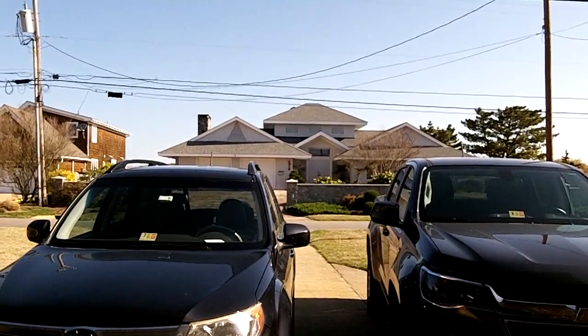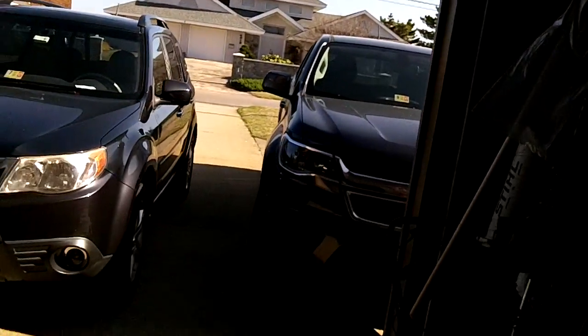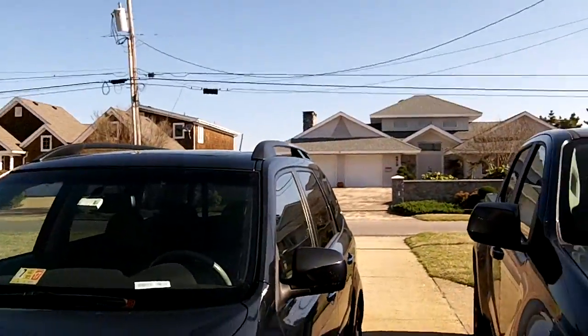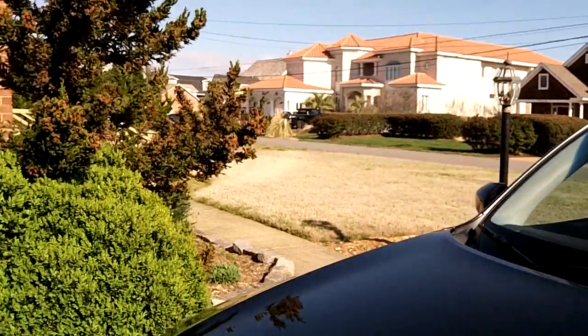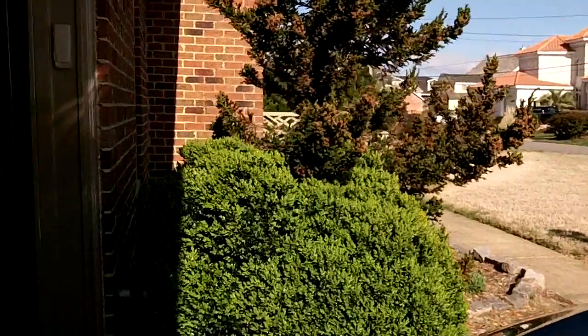Sunday about 9:30. It's cooler. We got a breeze about 12 out of the north. Not too bad a day. Just a little breezy, that's all.